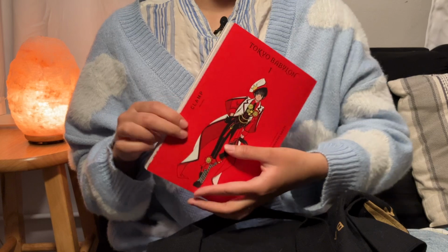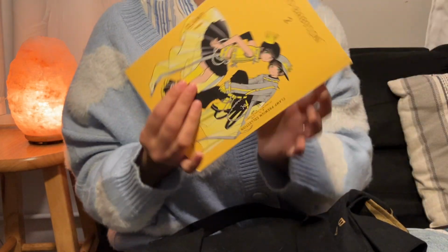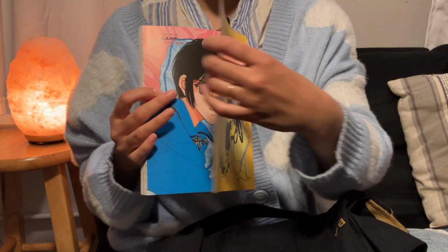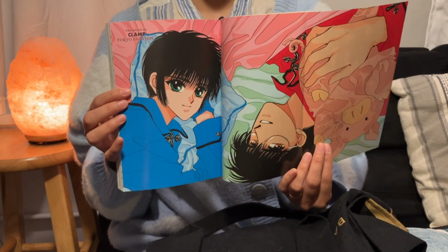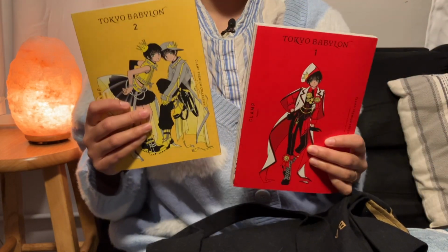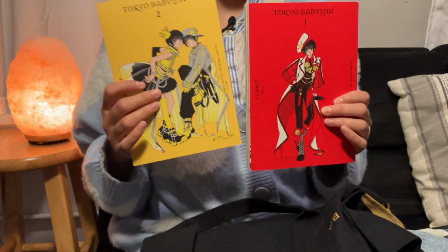But yeah. So I got volume 1 and 2. Let's look at volume 2. I believe that all of these come with color inserts since these are like the premium editions, and the color inserts are really pretty. So there you can see that. I like it better like this. So I'm really curious to see how this series goes and if it's something that I enjoy. Definitely outside my comfort zone.